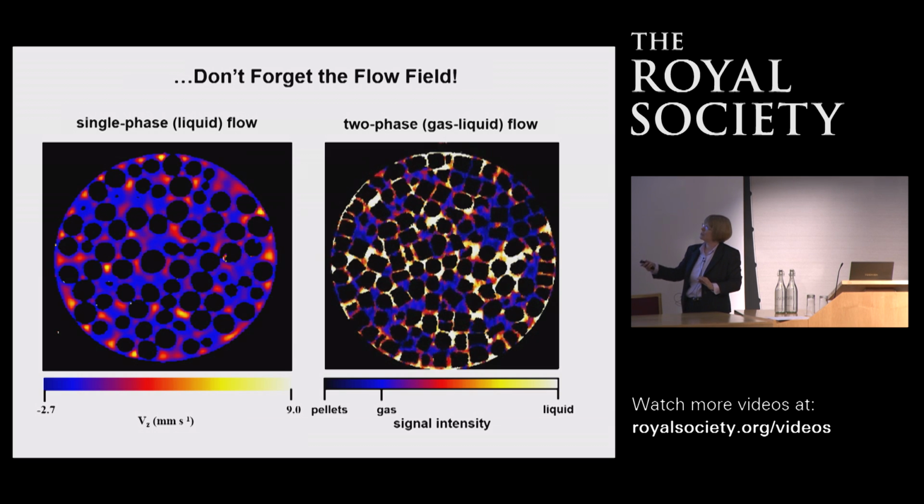So the catalyst particles are here in black. The colour bar is showing us the liquid flow velocity down the bed at each spatial position. And I showed a small version of that earlier on. And this is just to remind you, if we look at that pellet, that catalyst particle, it's surrounded by very slow flow. If we look at that one, it's got some fast flow there. And that will influence the way reactants can get into the catalyst particle and are removed from it.